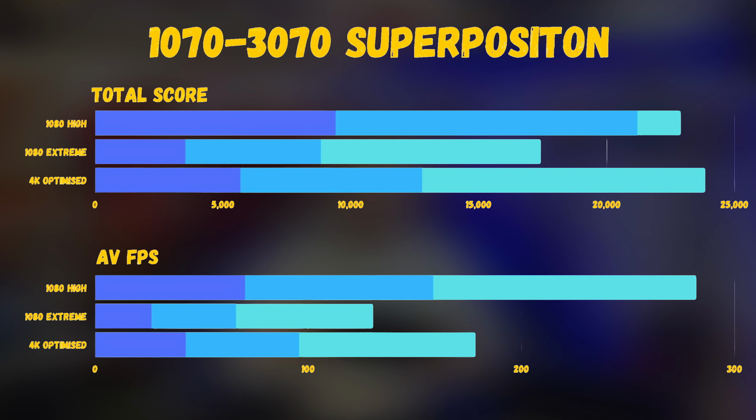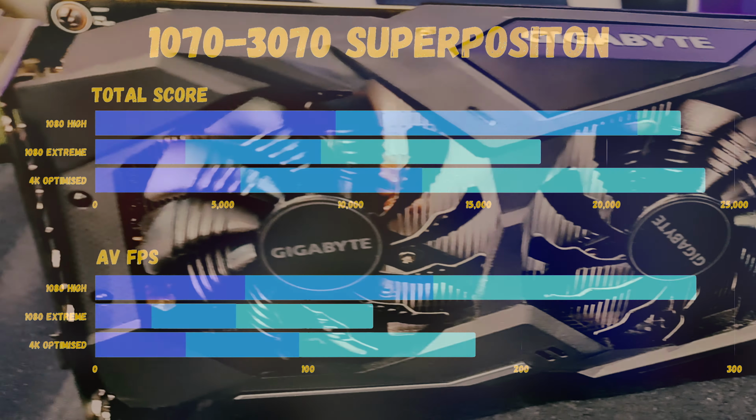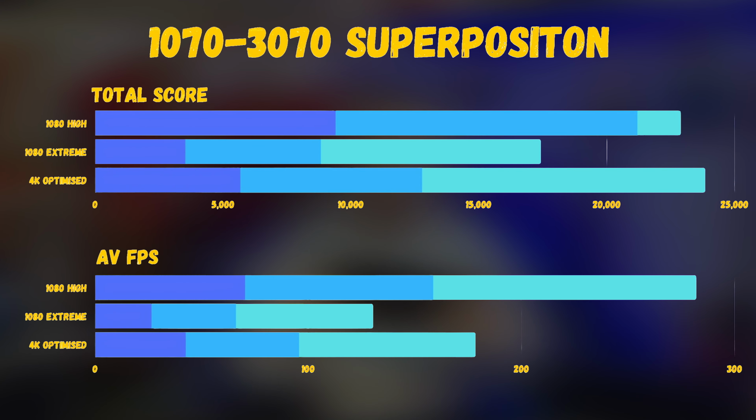Okay. So on 1080p high with our 2070, we got a score of 11,745. Now that absolutely trumps the score that we were getting on our 1070 by a large margin. The average frames per second also was 88.22 for this bad boy at 1080 high. 1080 extreme is a different story on the 2070. We got a score of 5,296 and an average frame per second of 34.61.